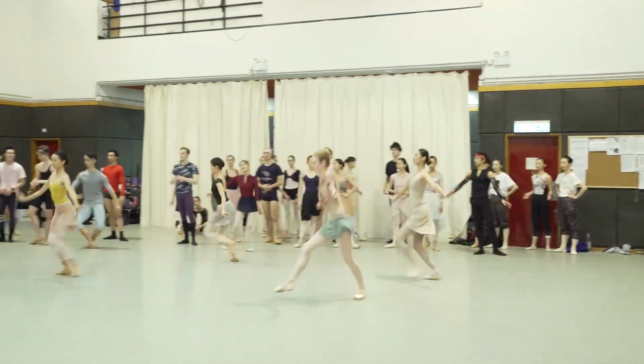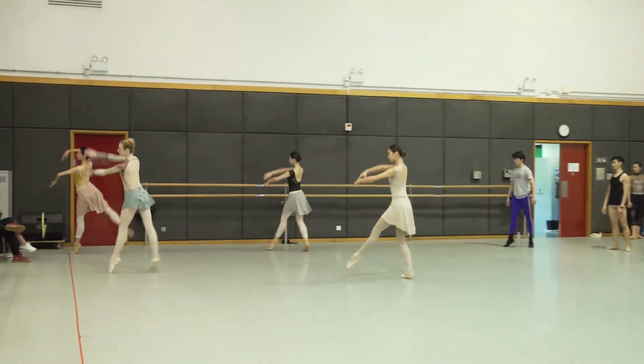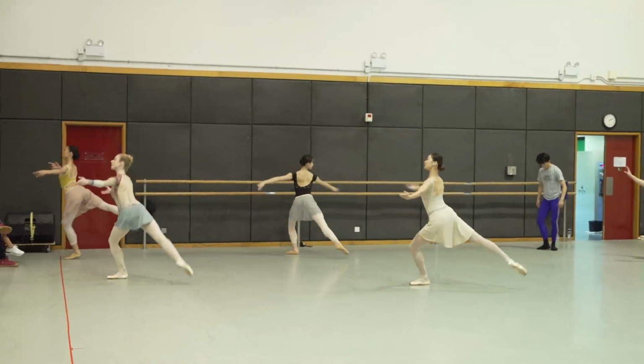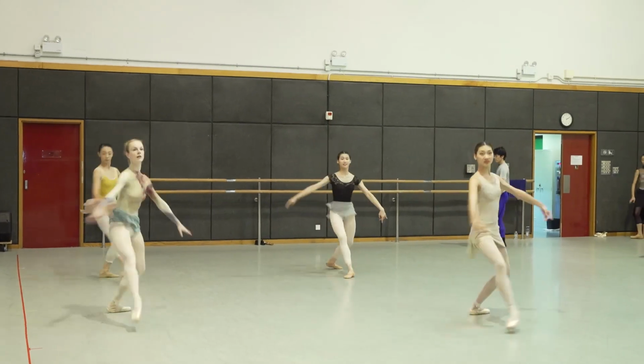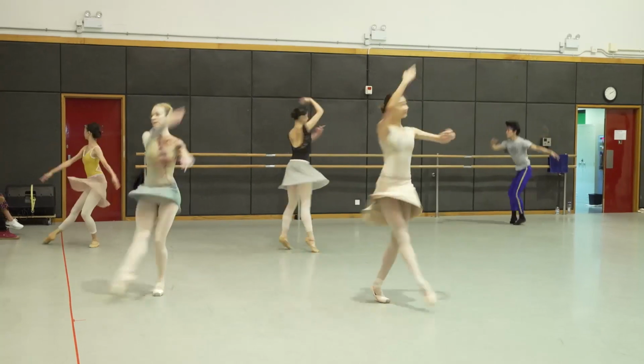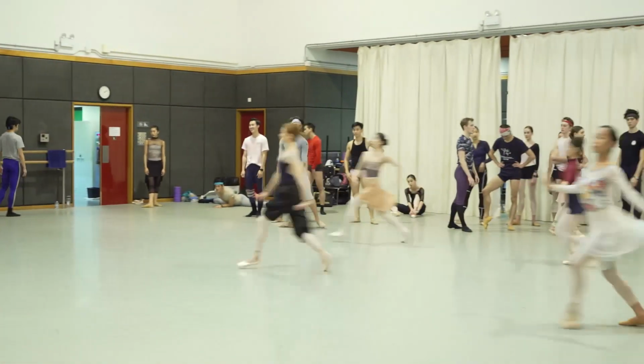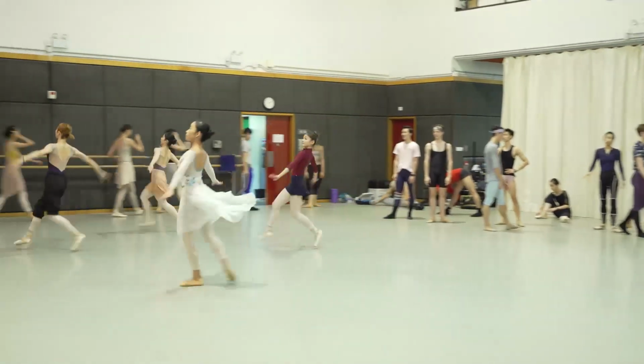We can see this is the last combination in the center, or one of the last, and it shares some things in common with the last combination at the barre, the Grand Battement. We can see these big jumps that always start with a very fast kick into the air, a big Grand Battement. We can see the Grand Battement happening right here and right here.